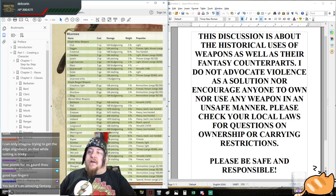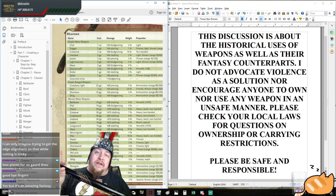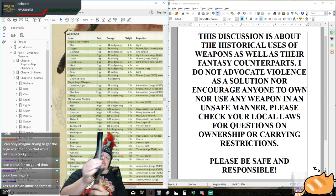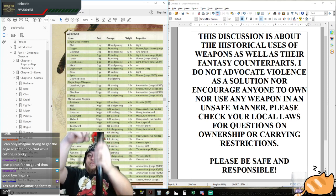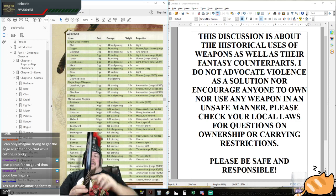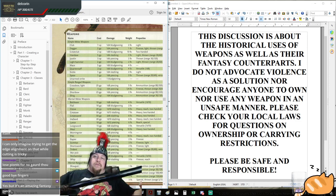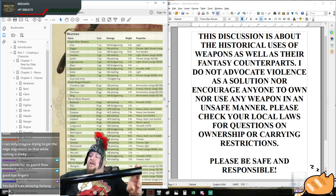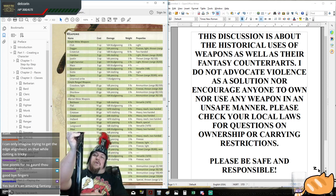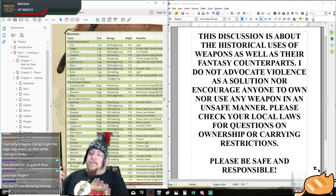Lose points for no guard on them? I guess, but I don't know how you would work a guard into here and still keep them looking like an actual staff. And plus, remember too, here's the middle. Look, we're going to come down. Here's the middle, and then the rest of the blade goes almost to the tip here. So you may not have a guard, but look how much hand room you get to hold, if you needed it.